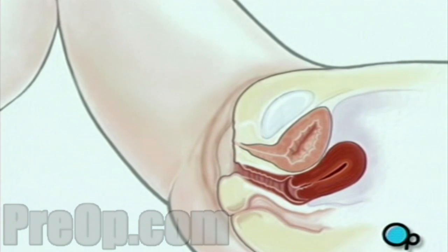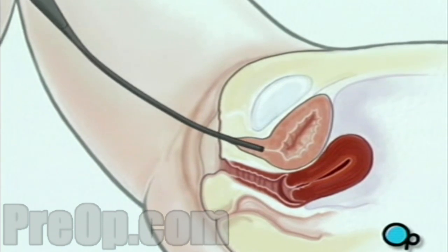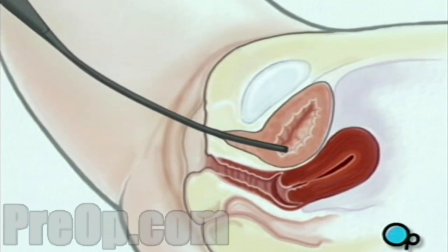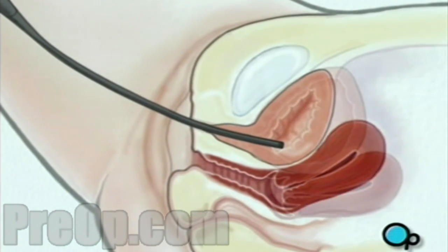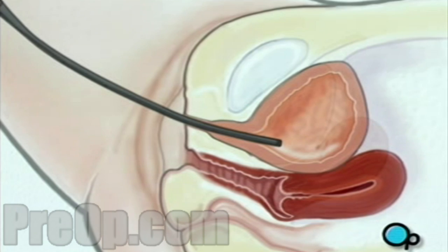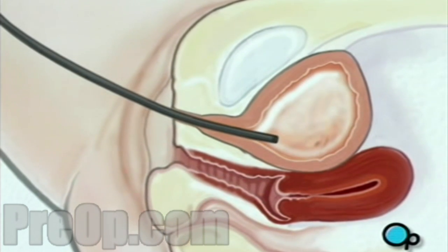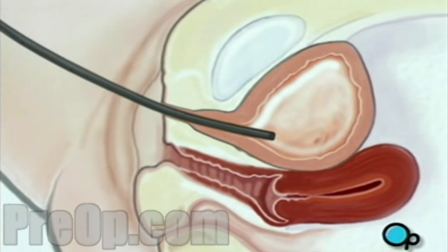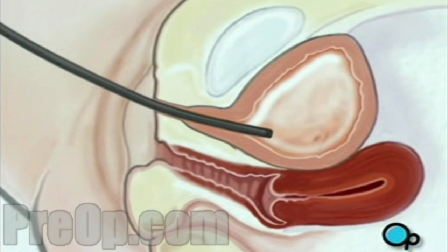A well-lubricated cystoscope is gently inserted into the urethra and slowly guided inward. Once the cystoscope is inside the bladder, your doctor will inject a small amount of water through the cystoscope and into the bladder. The water serves to expand the bladder, helping your doctor to better examine the interior. It also helps by washing away any blood or remaining urine.